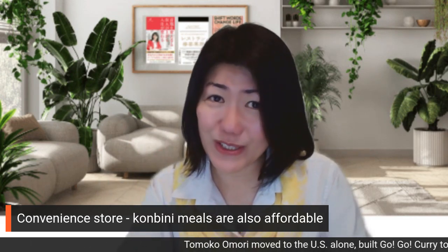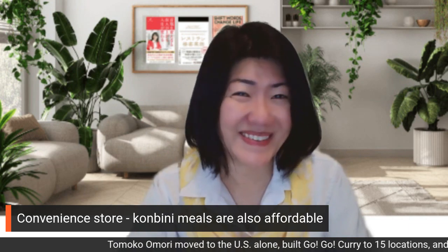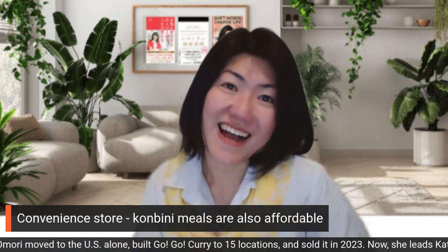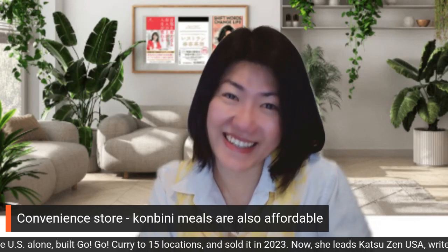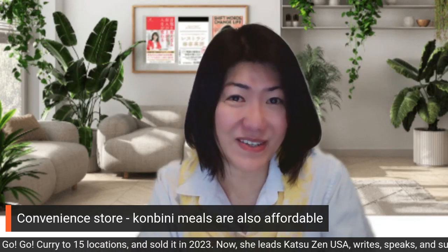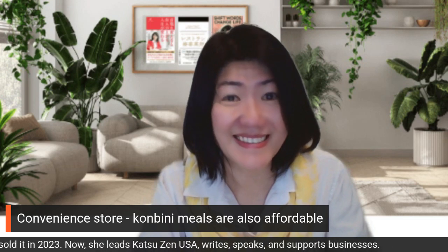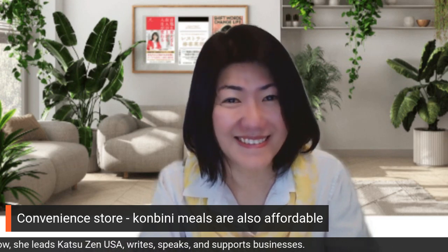Ice cream is so good too in Japan. I like vanilla ice cream. They said the vanilla ice cream is very creamy. Yes, it is. You can enjoy that for under $1. Wow. Okay, I'll take note of that.